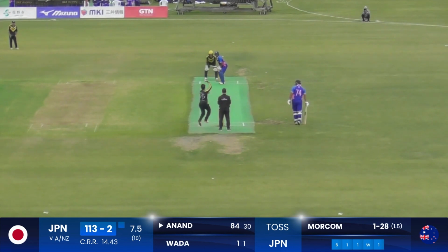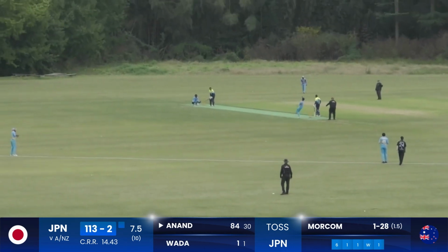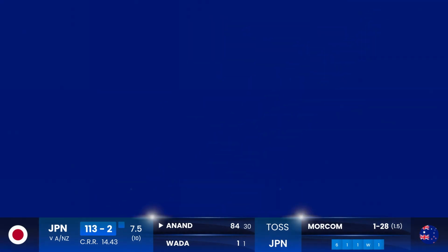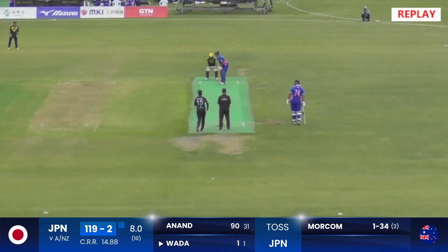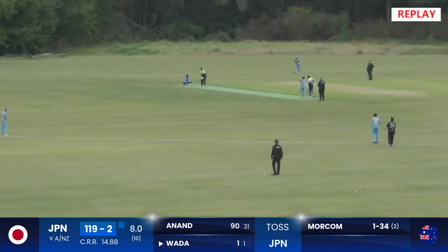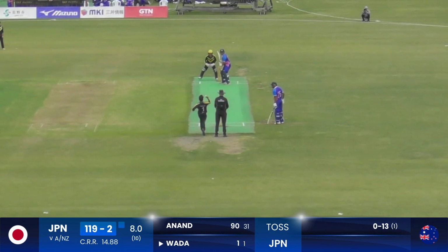Ball of this over coming in. It's one down the leg side. Sweeps it again for a mammoth 6 there. Wow. The connection was so good that it's traveled again halfway through the second ground over here in SICG. And that's a pretty no-look shot as well. Taken the bulk of the scoring.